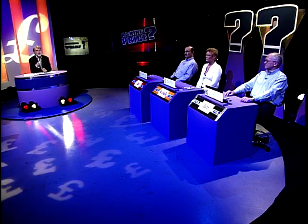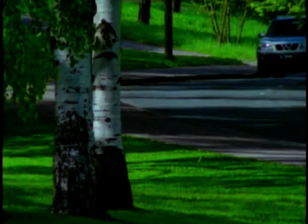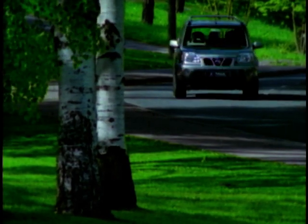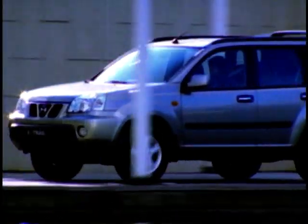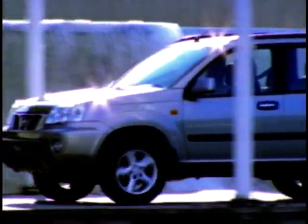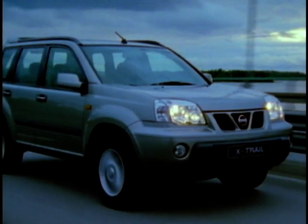Have a look at this. It's the new, and I say brand new, Nissan X-Trail. The X-Trail is another Japanese offering in the rather crowded off-roader market, but despite that, a fine effort. You get all the usual kit you'd expect and a lot more besides.